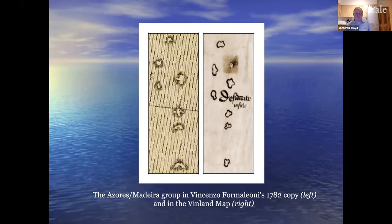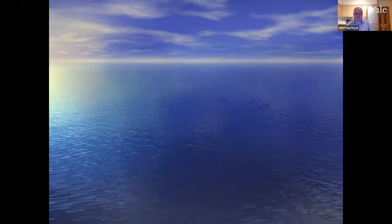Now we're looking at the Formaleoni copy on the left and the Vinland map on the right, and the islands omitted by Formaleoni are also omitted by the Vinland map. Now, I propose to fall silent for the next few minutes and just let you see the slides, because in all honesty, I think they speak for themselves.